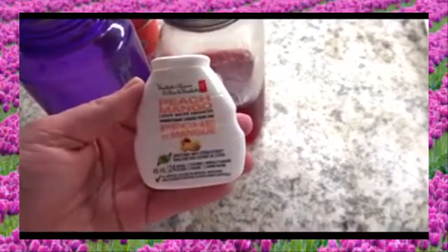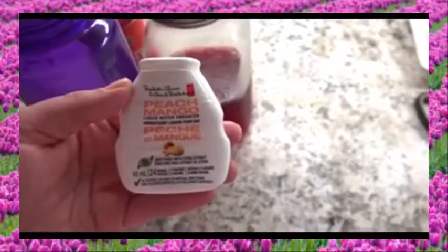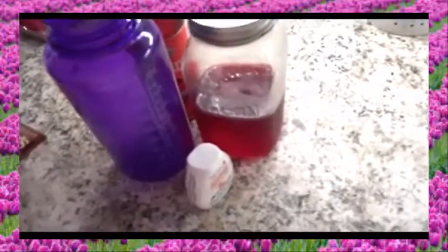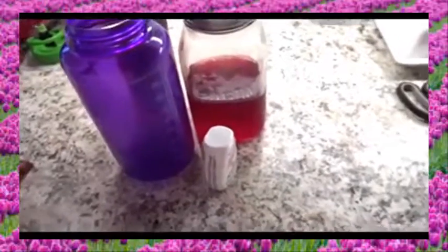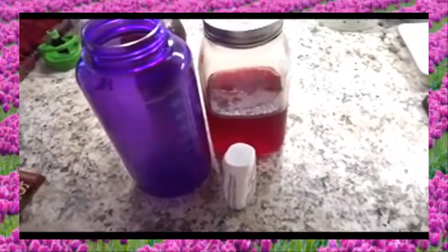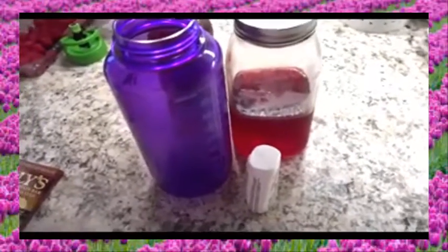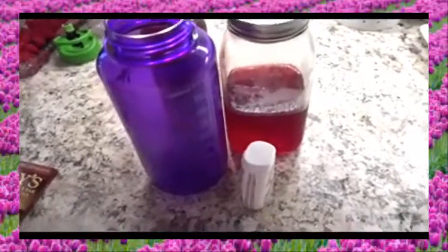I will add some liquid water enhancers. These are President's Choice brand here in Canada, and these are sweetened with stevia. I will add some of that to my water, and then we're also going to freeze some regular plastic water bottles that we have on hand to keep our cooler cool, and as they thaw we can drink them as well, because buying bottled water at the gas station is just a lot of money.